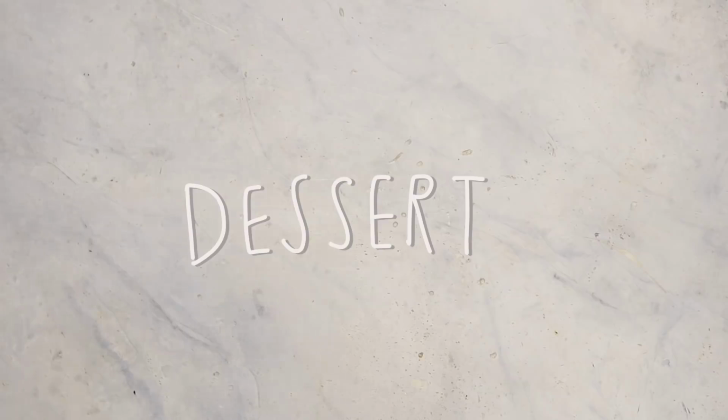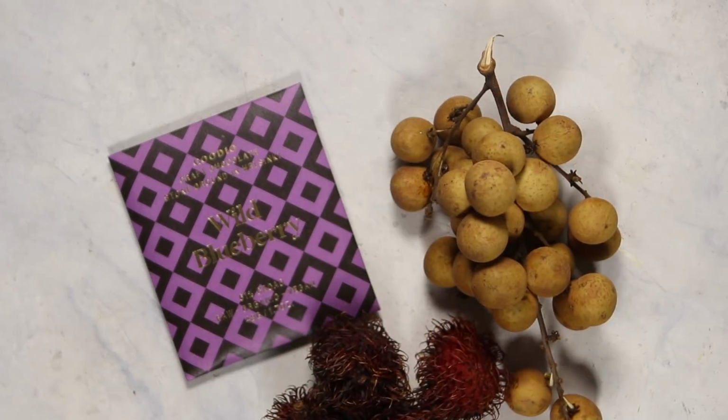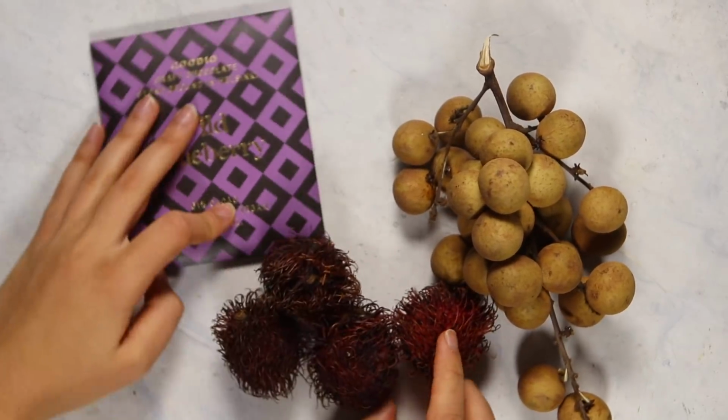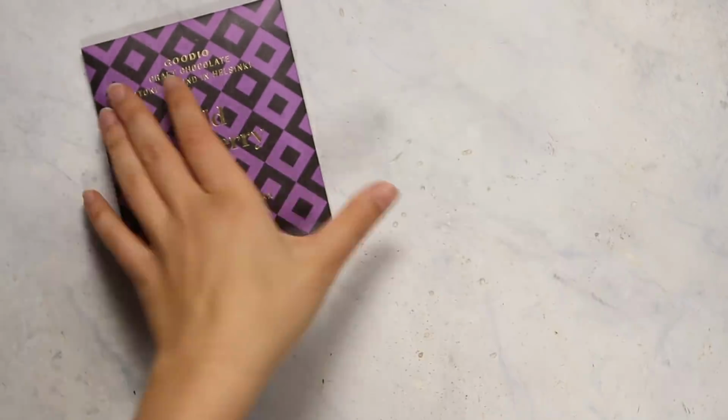And then for dessert, because who doesn't want dessert? I had some chocolate and some fresh fruit. These fruits are also from my friends from Miami. They do have a fruit company, so I'll link it below if you guys want to check it out. They were longans and rambutans. Let me know in the comments below if you've had either of those fruits before.